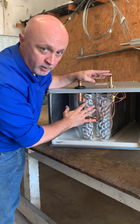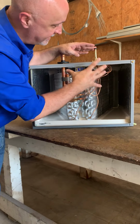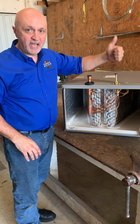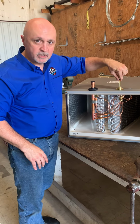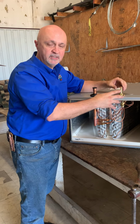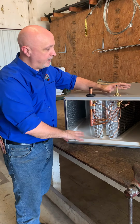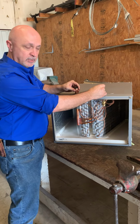Also on this coil, you can see the thermal expansion valve is included on the unit and it's internal. This is a much better design than before. Used to, they would come separately. We would have to mount them externally on the evaporator coil. We would have to braze it onto the unit, and then we'd have to cover it in all kinds of insulation to keep it from condensating. Big pain in the tail, not efficient.